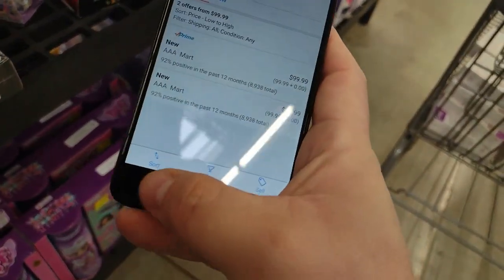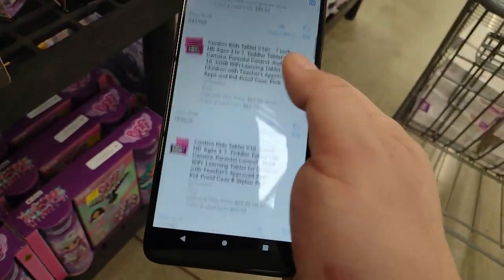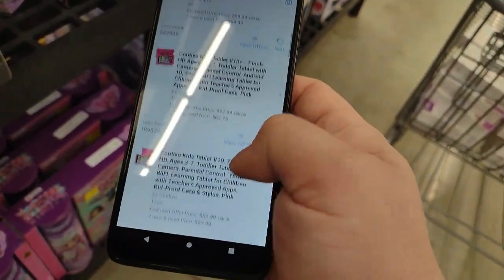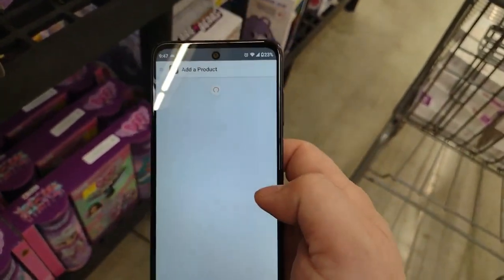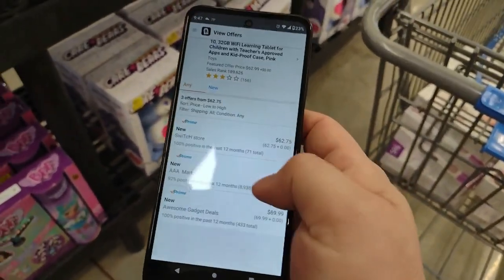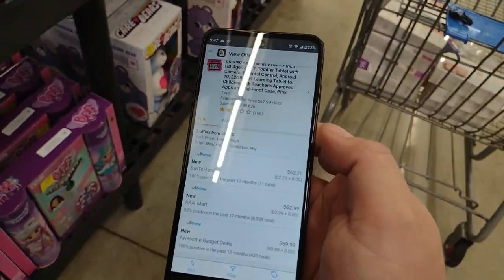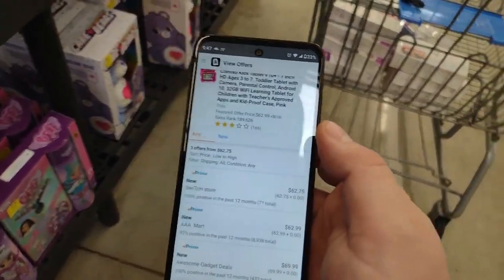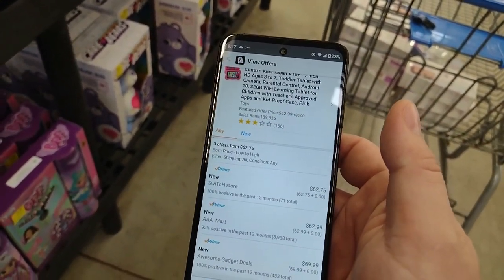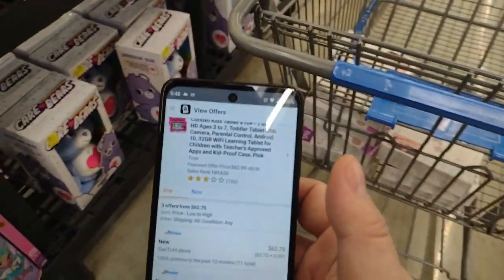Sales rank on PC is terrible. Supposed to be $62.99 is the preferred amount. Yeah, that person's trying to make another listing that's much more expensive. $30, it's probably 15 in fees. Maybe 45, it's probably not worth getting.